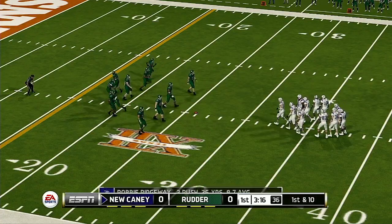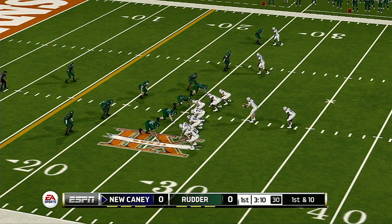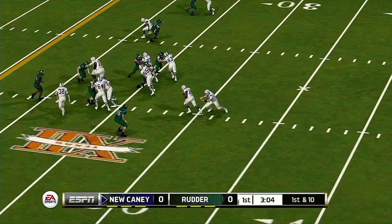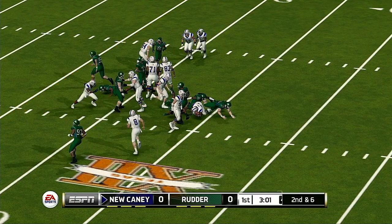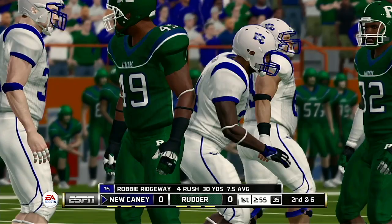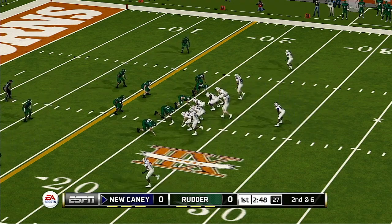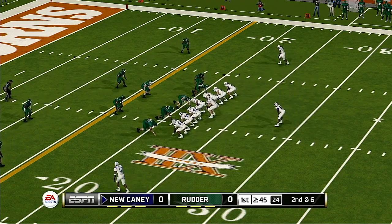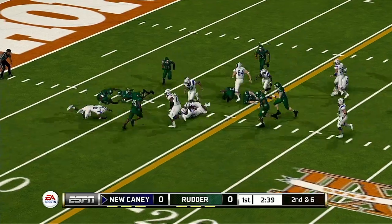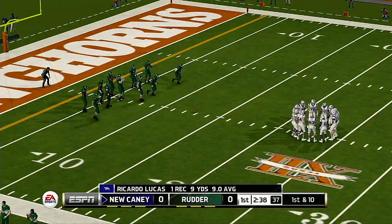And this play is number 8 on the drive. Carries the ball for a nice game. That makes it second and 6. Second and 6 coming up here. Ball on the 22-yard line. And he's tackled at about the 13. 10th play of the drive.